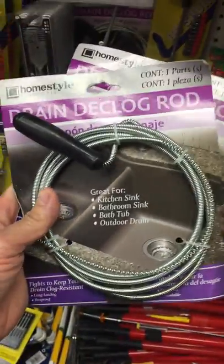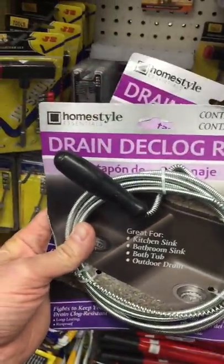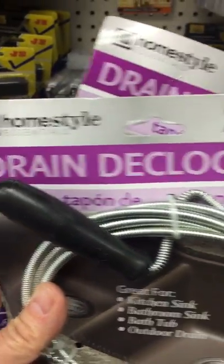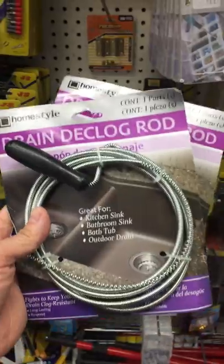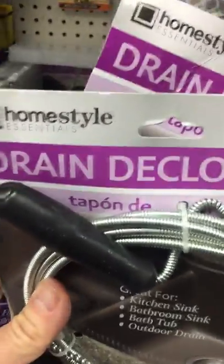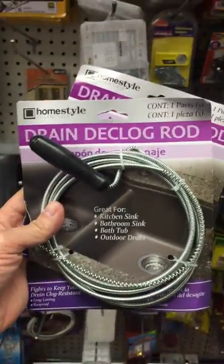Look what I found. Steel, just for a dollar each. Drain declog rod. Hey, this sounds a little risque when I say that, right? A little dirty. Drain declog rod for kitchen or bathroom sinks.